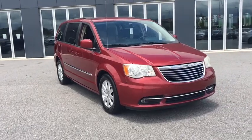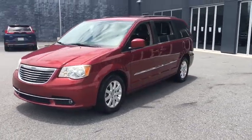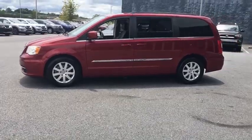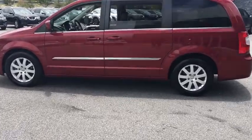Looking for the right vehicle? Check out 2013 Chrysler Town & Country. Town & Country's V6 engine provides plenty of power while still providing the fuel efficiency you look for in a vehicle. Tow up to 3,600 pounds when your Town & Country is equipped with the towing prep package.